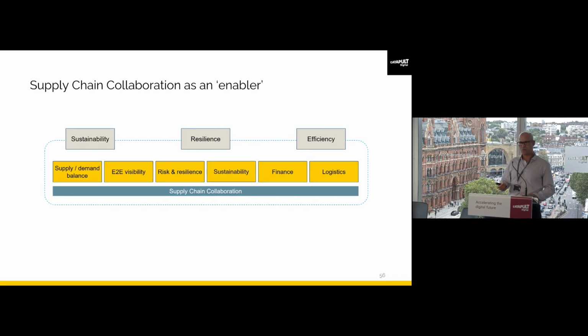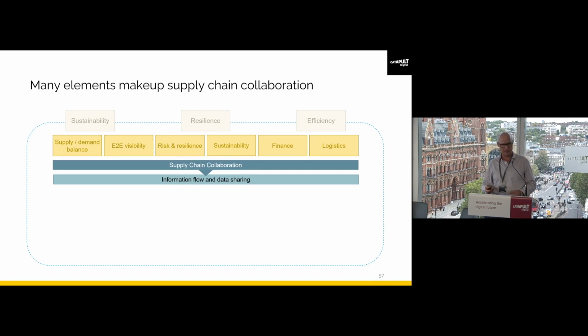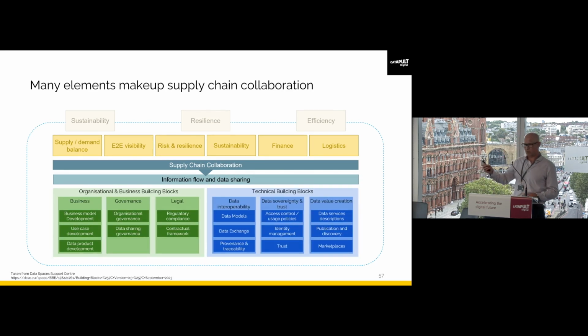And I think one of the elements there, if you ask why people are so reluctant to share information, the default response that we generally get back is, well, it's commercially sensitive. We can't allow that information out into the wild, and that's very possibly the case. But actually, I think that skips over some of the detail here. If we think about supply chain collaboration as information flow and data sharing, then when you start unpacking that, there's a lot in there.